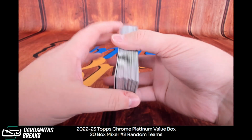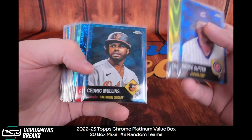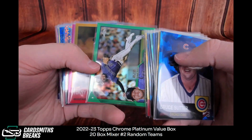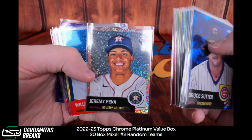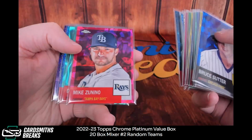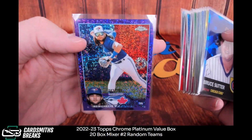Numbered stuff. You get a lot in the Platinum, and you do get a few in the Topps Chrome as well. Sutter, Mancini, Mullins, Gary Sheffield, Nico, Griffin Jacks, Luis Garcia, Baez, McMahon Green from Topps Chrome to 99, Yanni Hernandez gold to 50, DeGrom to 399, Jeremy Pena rookie to 75, Willie Mays to 199, Martin, Jackie Bradley, Zunino, LeMahieu, Class A Robson, and Bo Bichette to 299.